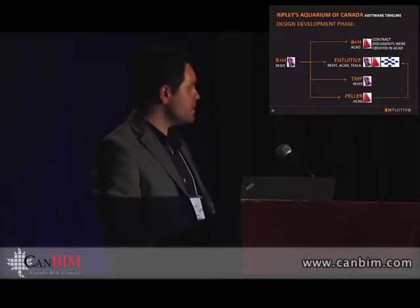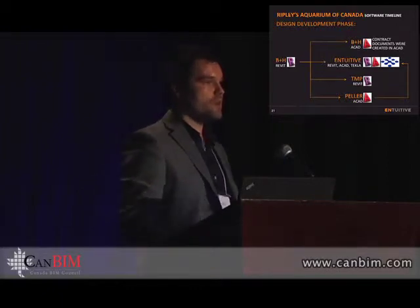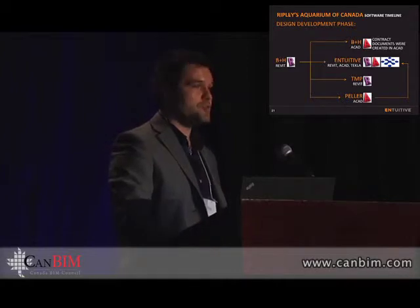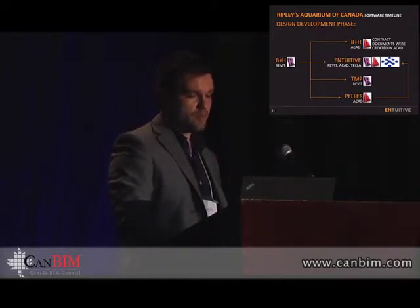TMP, as David had mentioned, they did all their work in Revit MEP. And Peller, which was working with us, they were an aquatic concrete specialist. They did all of their work, all their sections and plans in AutoCAD, and then we transferred that information to our model.